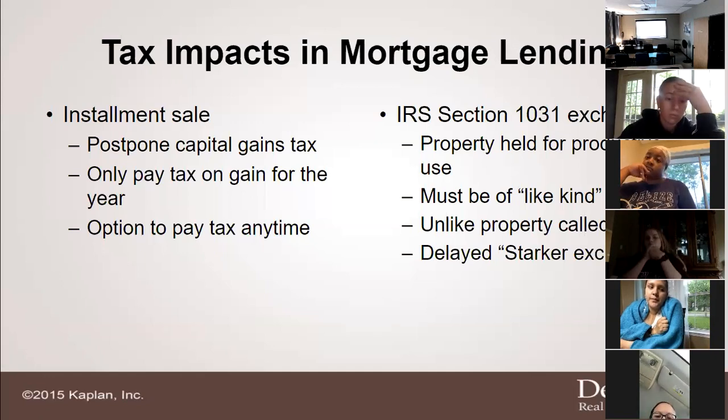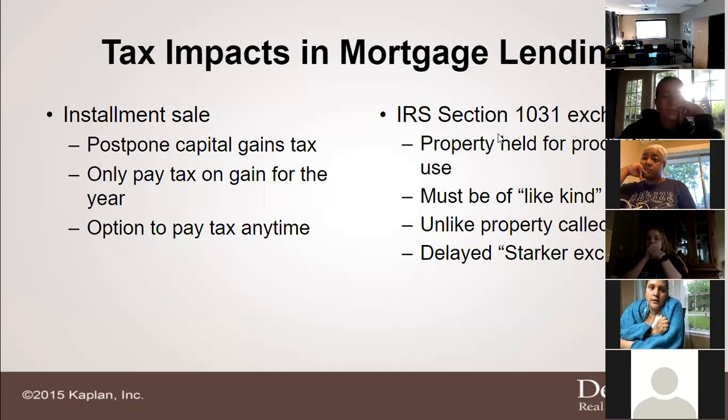The only stipulation here is it must be of like kind. Unlike property, something higher or lower, something that's not generally in the same price range, is going to be considered a boot. They're going to boot it out. They won't allow it.